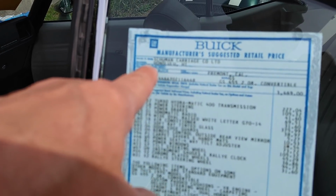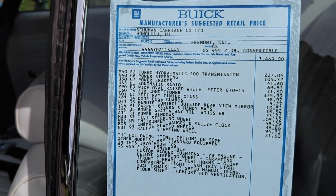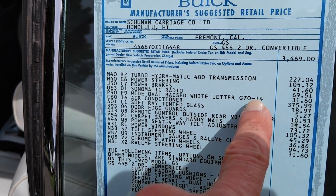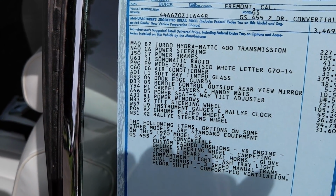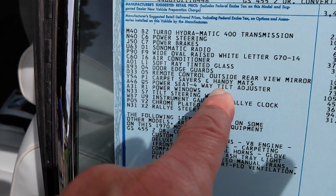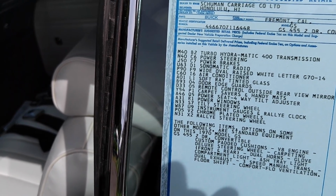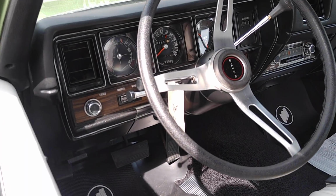Let's see. Sold new to Schumann Carriage Company, Honolulu, Hawaii. Made in Fremont, California. Turbo Hydramatic 400 on the steering column. Power steering, power brakes, Sonomatic AM radio, G70 14s. Air conditioner, soft ray glass, door edge guards, remote control outside rearview mirror, that's a mouthful, carpet savers and handy mats, power 4-way bench seat, power steering, tilt, instrument gauges and rally clock, chrome plated wheels, rally steering wheel. This is a loaded car.